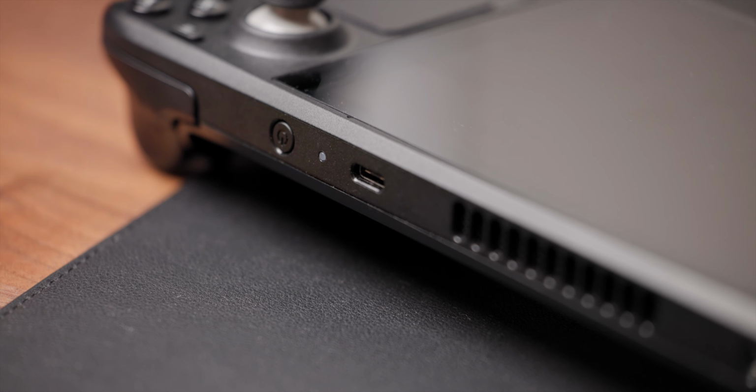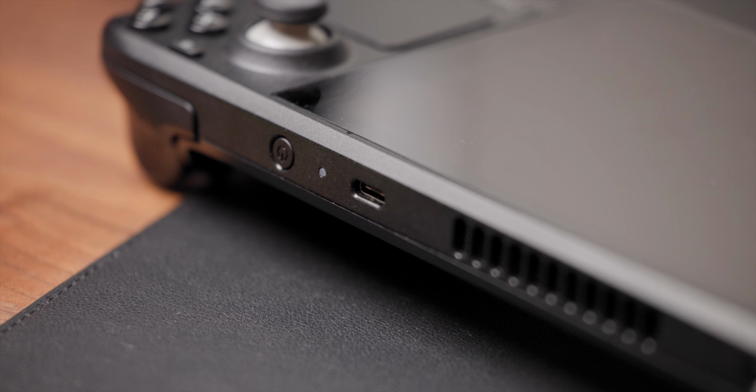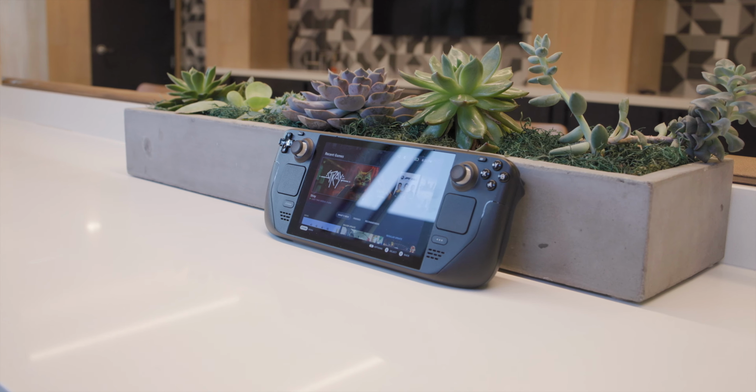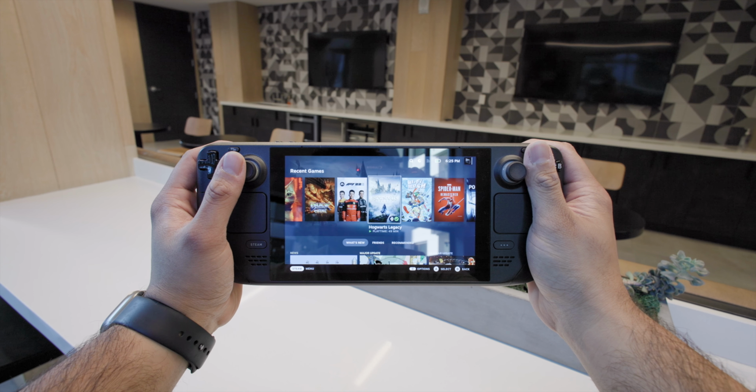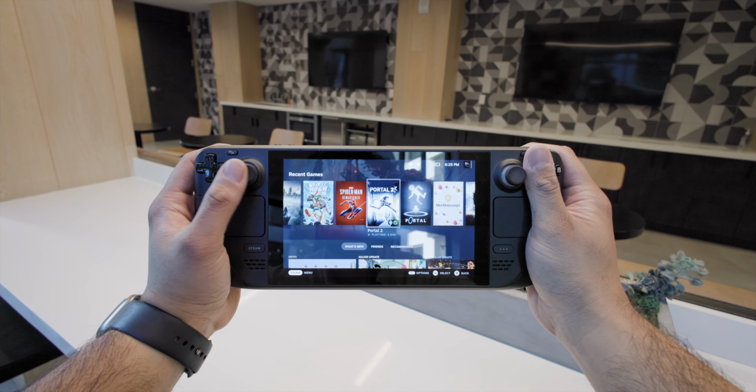But like I mentioned earlier, this is actually my second unit. The first one I got ended up having a broken power button, so I couldn't turn it on after the first couple times. But you know, Valve support was super helpful and super responsive. They ended up doing an RMA immediately and just sending me a new Steam Deck. And since then, I haven't really had any major problems. Occasionally there's a software bug here and there, but other than that, it's been running great.